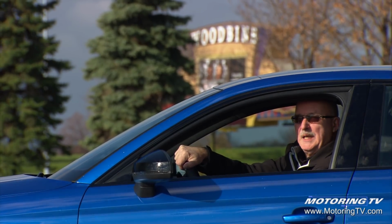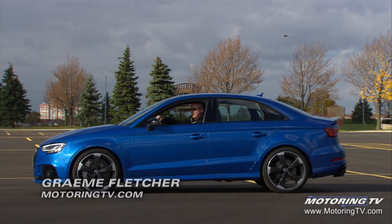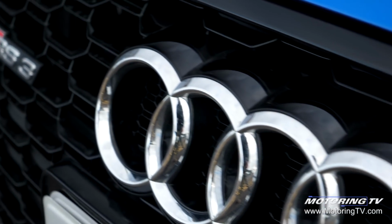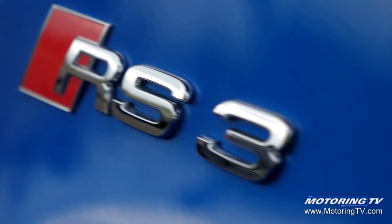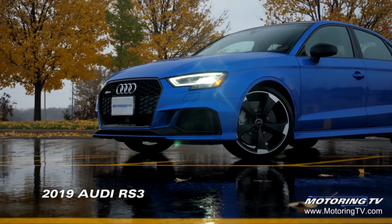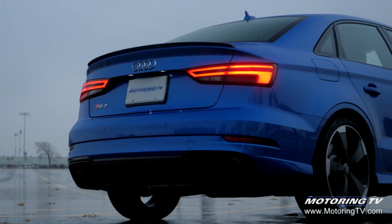It's a wolf in sheep's clothing on this edition of Test Drive, the Audi RS3. Take an oversized roller skate and shoehorn a high horse engine under the hood and then imbue it with the right road manners and you have the Audi RS3.